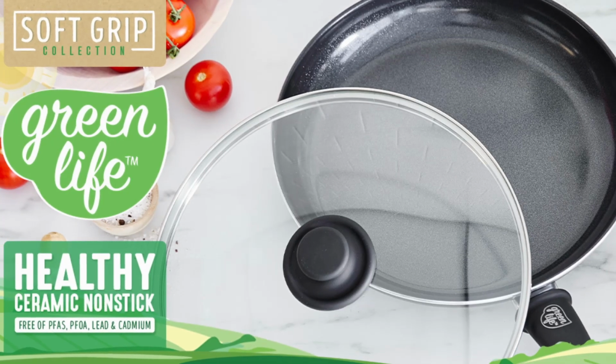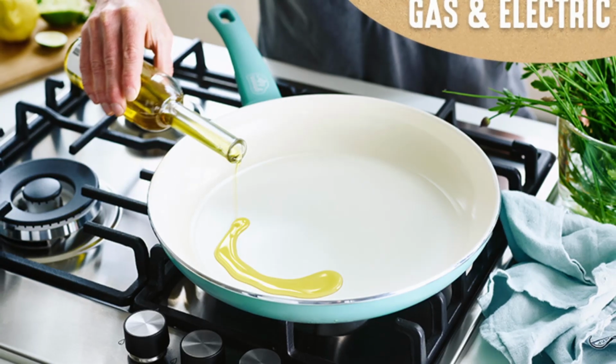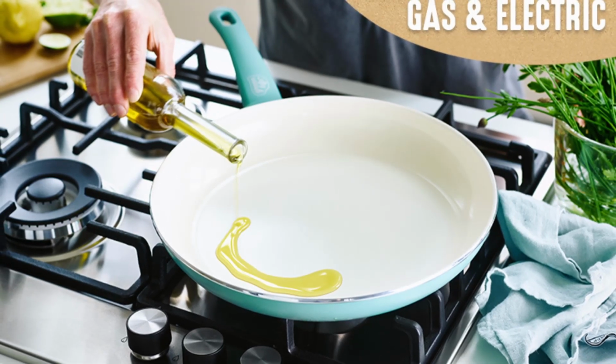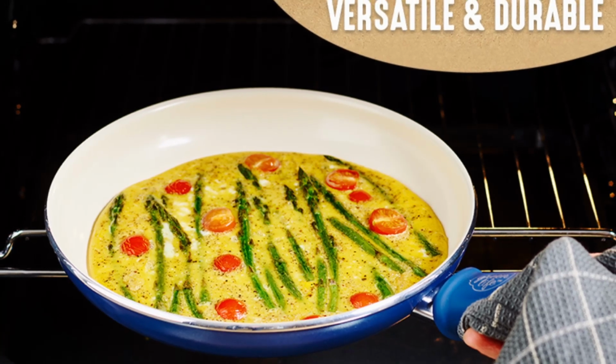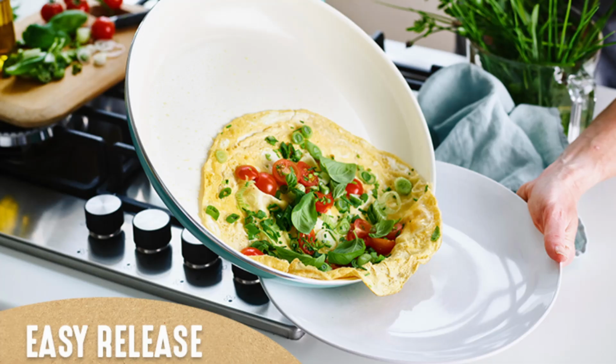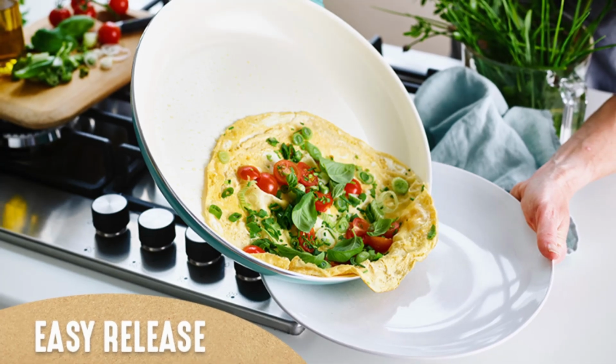Benefits of the GreenLife Ceramic Nonstick Frying Pan. 1. Healthier meals. Cook with less oil and enjoy toxin-free meals that retain their natural flavors. 2. Stylish and functional. The sleek design, combined with ergonomic features, makes this pan both a practical tool and a kitchen centerpiece.